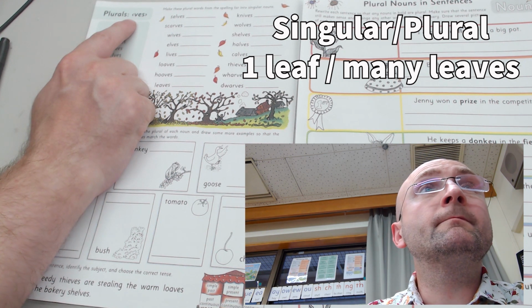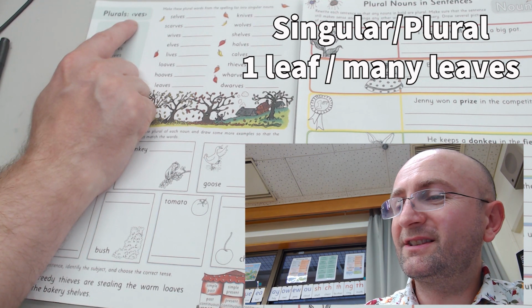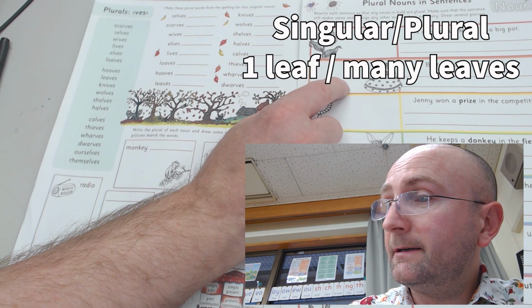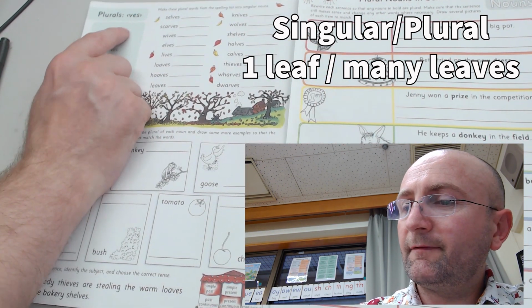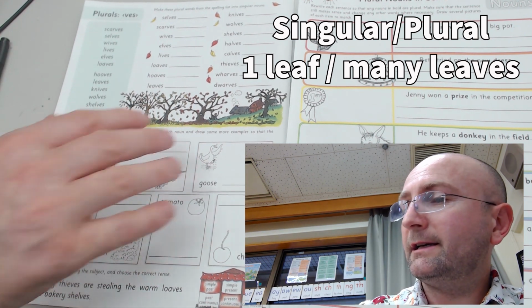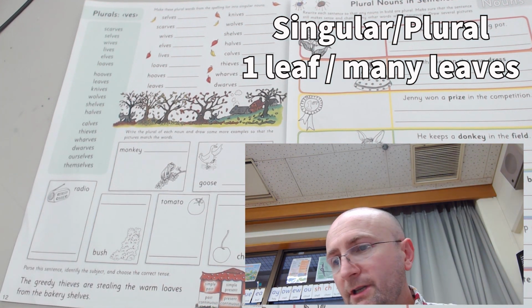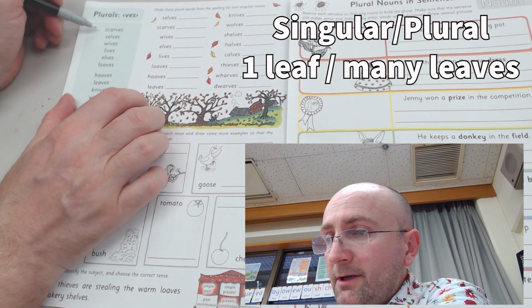Today's lesson, let's take a look. The spelling rule is plurals, ves, scarves. The grammar point is plural nouns. So here we have plurals as in spellings, and these are plural nouns. Let's look at page 12 first, and we're going to do what we do every time we have our Jolly Grammar. Let's number the words, please.